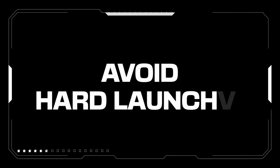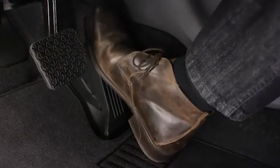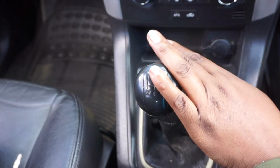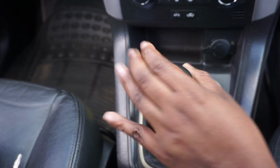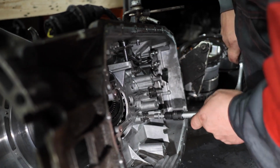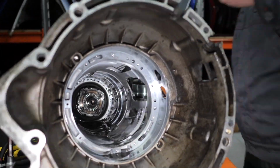Number 3. Avoid hard launches. Flooring the gas pedal and accelerating from a complete stop might feel thrilling, but it's one of the fastest ways to harm your automatic car. Unlike manual transmissions, where you have more direct control over gear changes and clutch engagement, automatic transmissions are engineered for smooth transitions and efficient power delivery. Hard launches place excessive strain on critical components, including the torque converter, transmission gears, and drivetrain, leading to costly damage if done repeatedly.